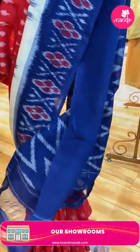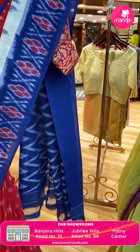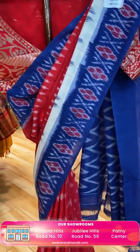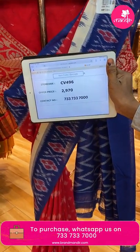Ila ochindandi zigzag design. Saree pricing and details without blouse: 2970, CV496 is the code.